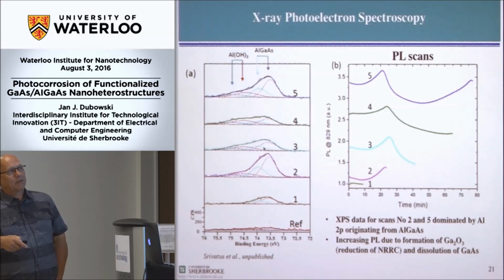But in the case where you have already etched the gallium arsenide and you are at the interface with aluminum gallium arsenide, you see the formation of a maximum where you can resolve 2 contributions coming from aluminum gallium arsenide. And you can jump to case number 5, and you see very nice reproducibility of this behavior between 2 and 5.